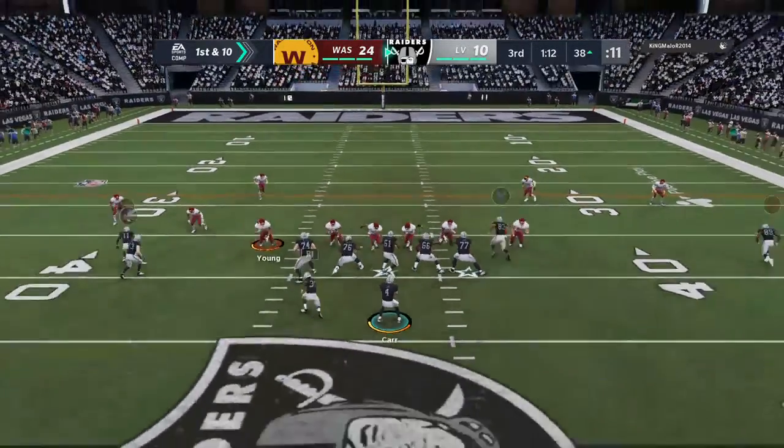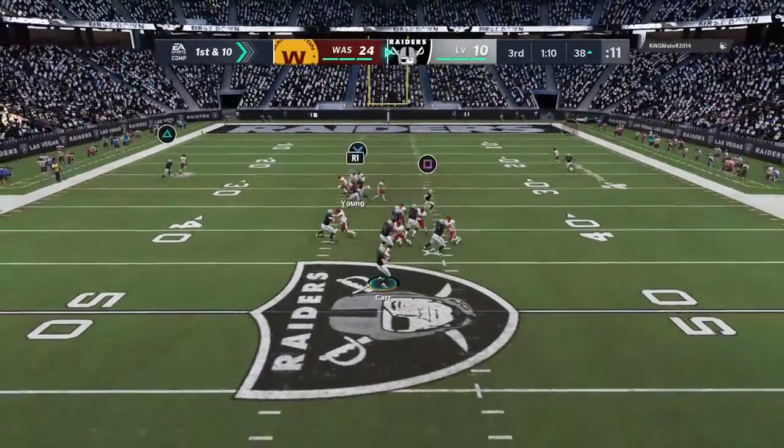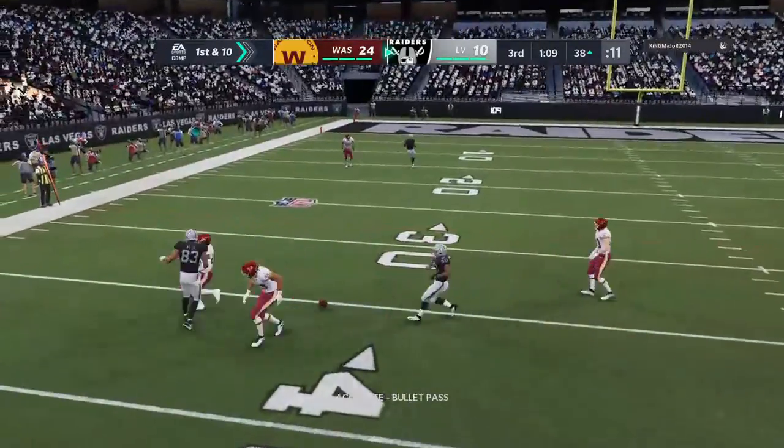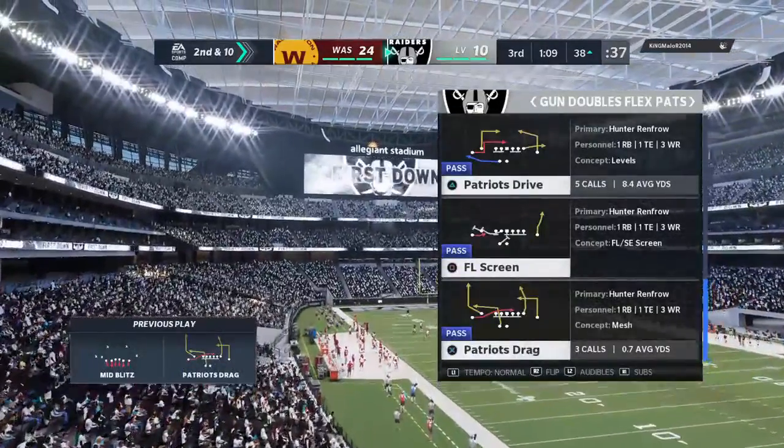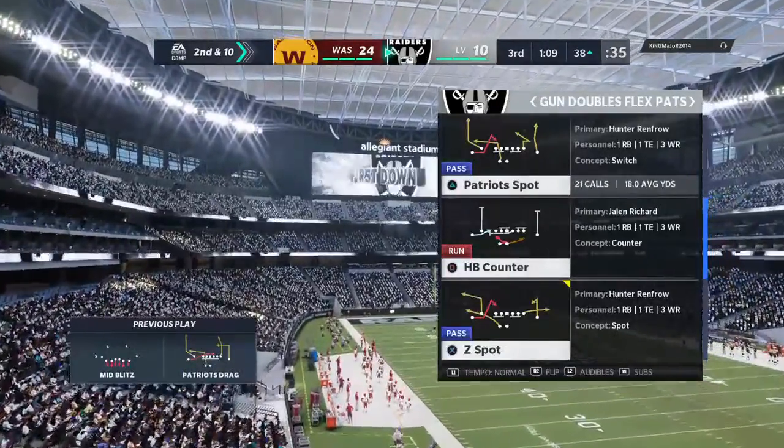That's why you work out so hard in the offseason, so you can stay on the field and accumulate big plays. And lucky to get away with one there. That one nearly picked. Second down.